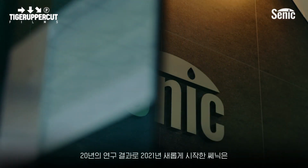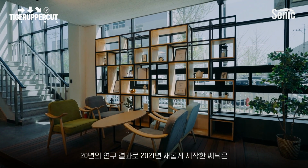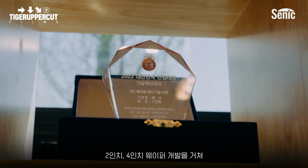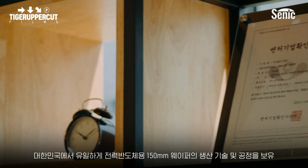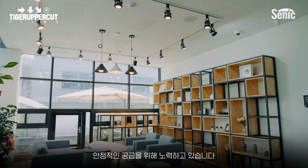After 2 decades of research, SENEC started in Cheonan, Korea in 2021. SENEC has been the only company that owns the advanced manufacturing technology and process of 150mm wafers for power semiconductors in Korea, after developing 2-inch and 4-inch wafers.